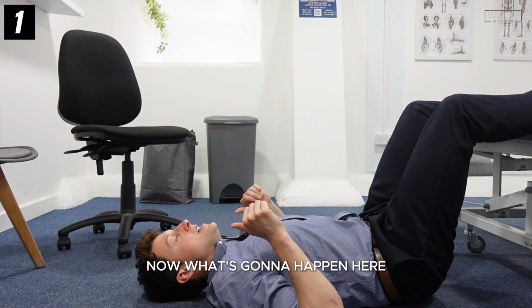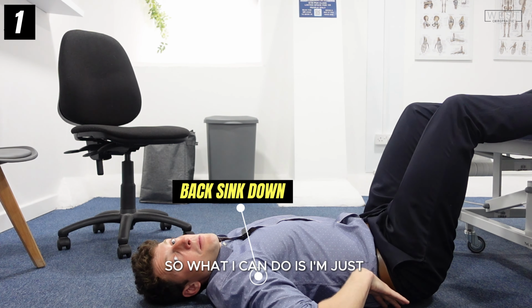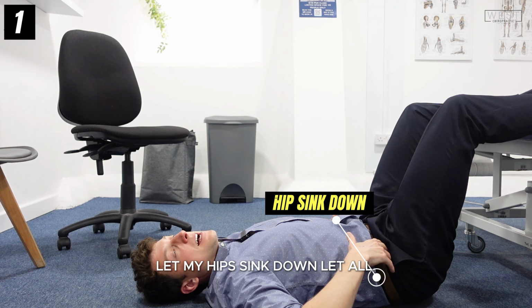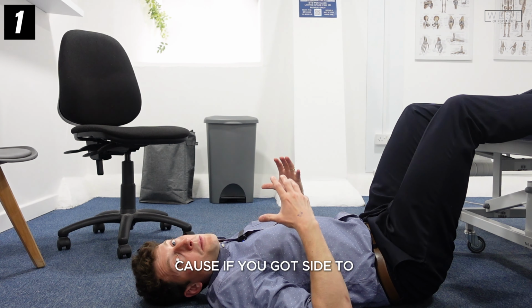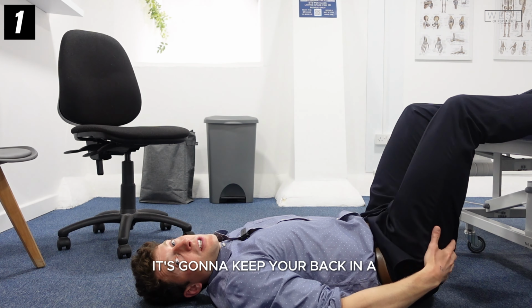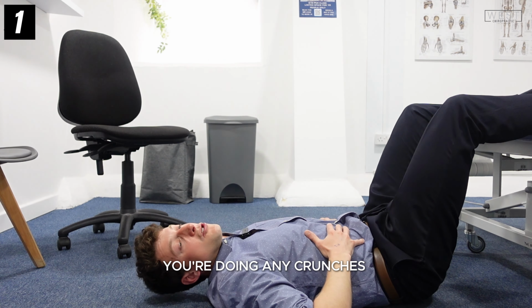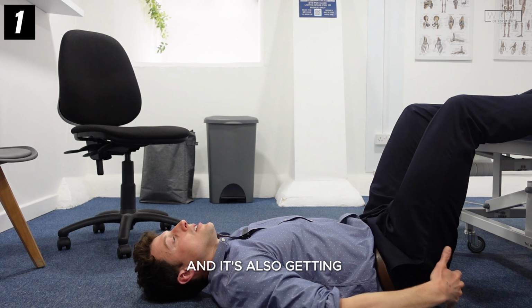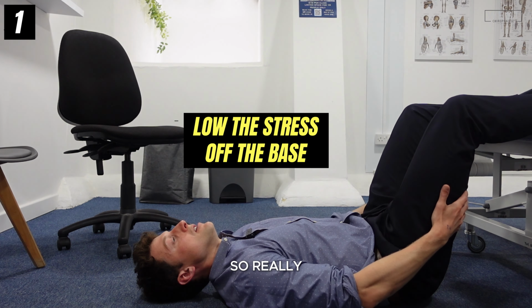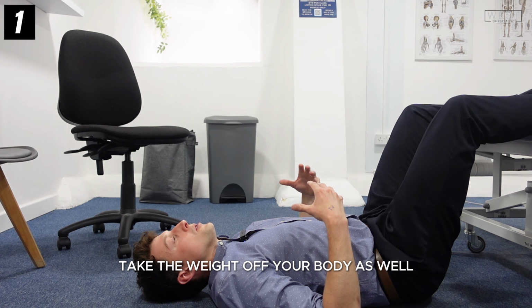Now what's going to happen here is it's going to take all the pressure off the base of my spine. So I can just let my back sink down, let my hips sink down, take all the pressure off there. Now, this is great because even if you've got sciatic pain or a disc issue, it's going to keep your back in a straight position because you're not flexed, you're not doing any crunches or anything like that. You're not bending forwards or putting pressure on your back. It's also going to take a load of stress off the base here. So really good way to help everything sink down and take the weight off your body as well.